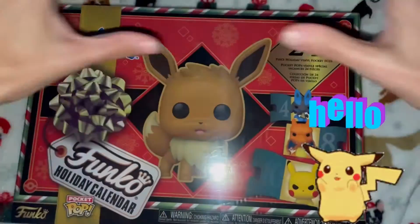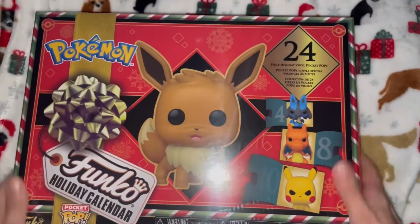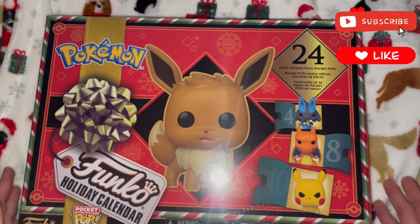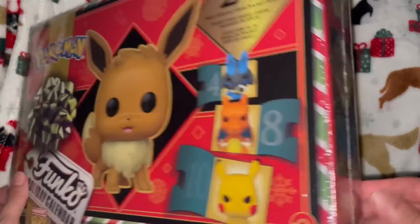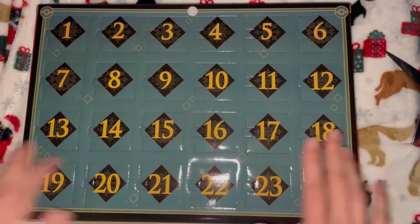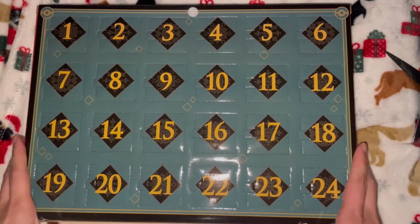Hi everyone, in today's video we are finally opening up this Pokemon Advent Calendar. This is a Funko Pocket Pop edition. So without further ado, let me get this plastic off of it so we can just jump right in. Alright, so here's how it looks without the covering on it. As you can see, we have 24 days.